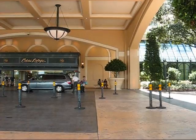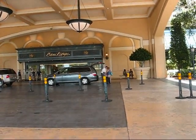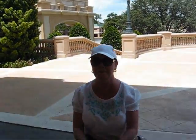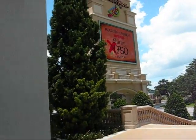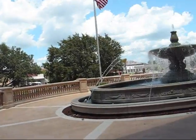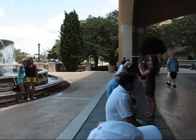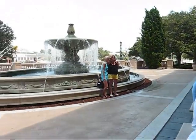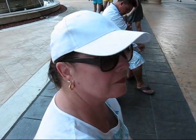Well, here we are again waiting for our car. It's the valet. You know how fast they are. There's my trip coordinator. And there's the pictures of people taking pictures of each other. So I'll take pictures of people taking pictures. Still no car. You got anything to say to the people?